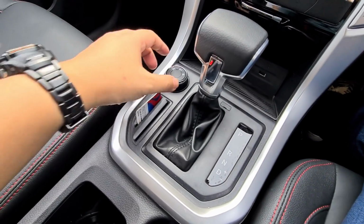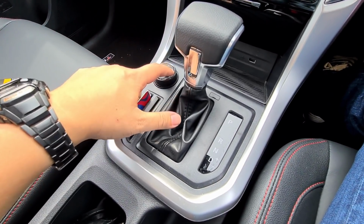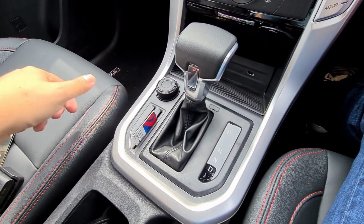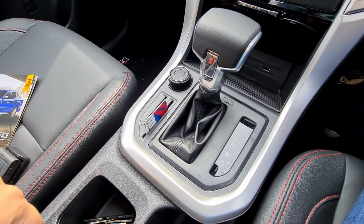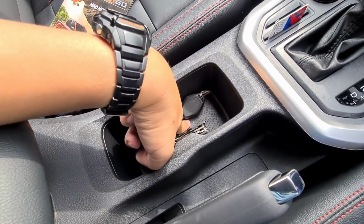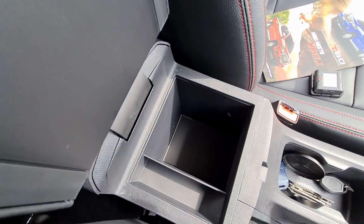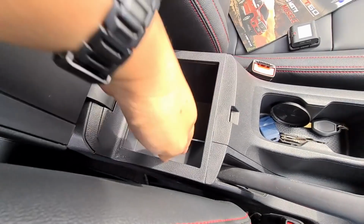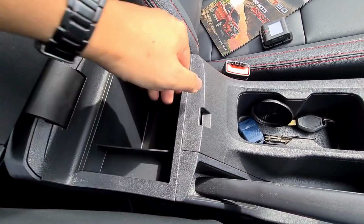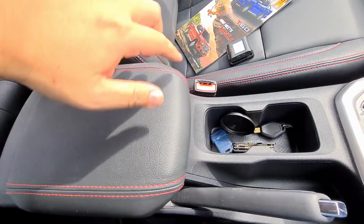All right, here you have a rotary dial for the 2H, 4H and 4L selection. Nice useful slots here to drop in your Touch 'n Go card or your parking card. This is the cup holder, molded cup holder, rubberized surface. And here a rather simple center console box with a slot here, and also inside here it goes slightly deeper for you to stow away your items.